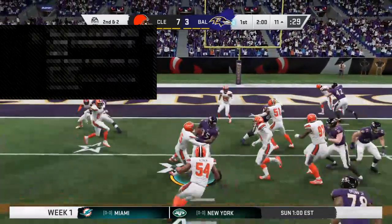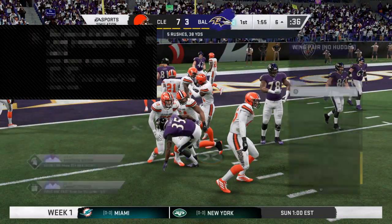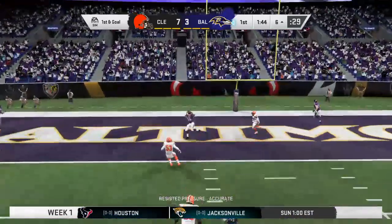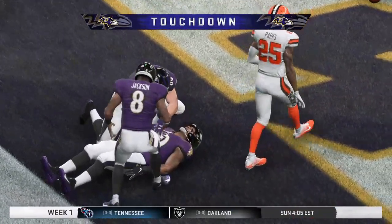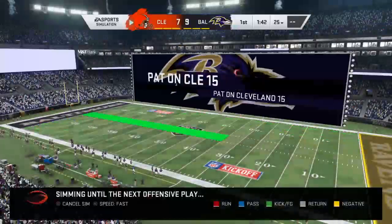They run with Edwards. And he's going to be brought down just shy of the 5 at the 6. 4 yards on the play, and that leads to the 1st and goal. Throwing is Jackson. And this is caught. Touchdown, Baltimore. Nick Boyle there to make the grab.